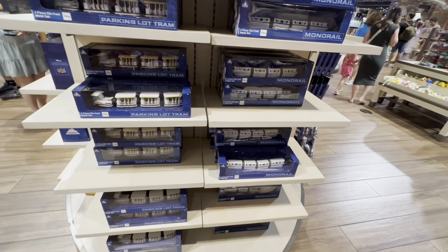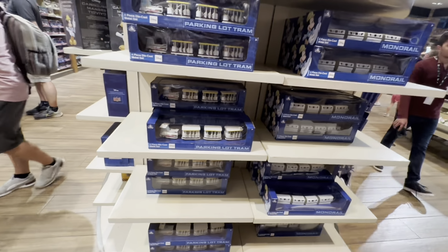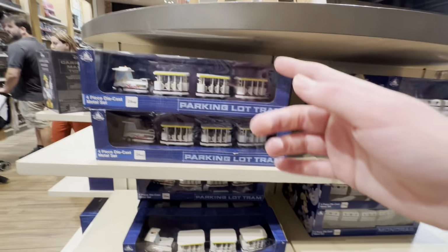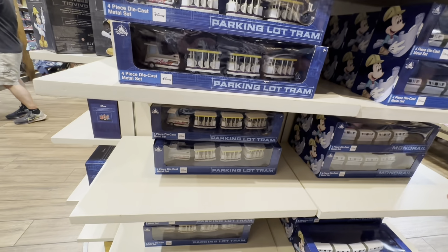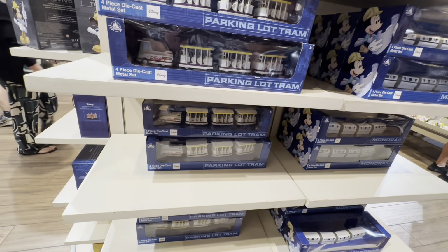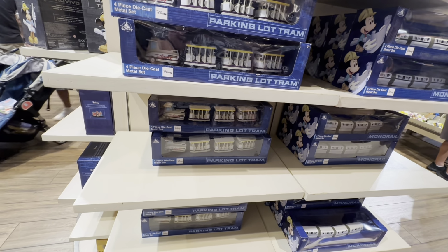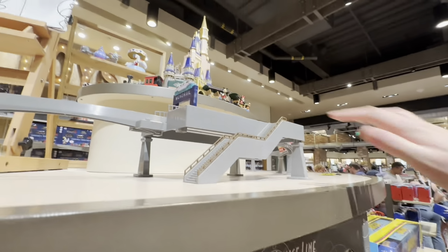Okay, here we are in the Walt Disney store. As you can tell, these are the models of all the Disney transportation. You've got the Disney parking lot trams, which are seen at the four Disney parks: Epcot, Disney's Hollywood Studios, Magic Kingdom, and Animal Kingdom. And of course, you've got the monorail. And look here, you've got the display with the Transportation and Ticket Center station.